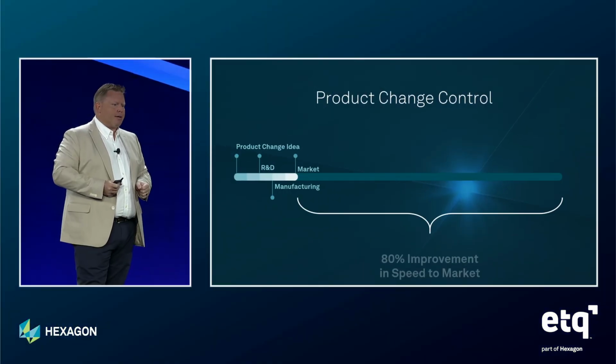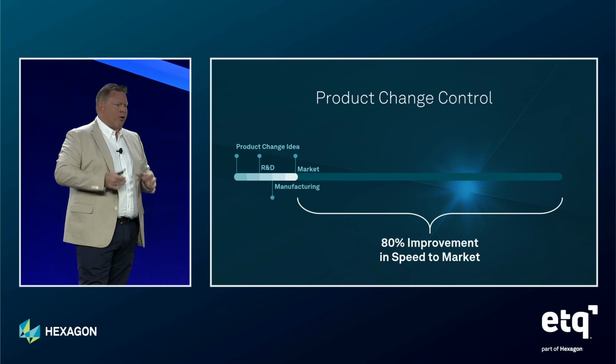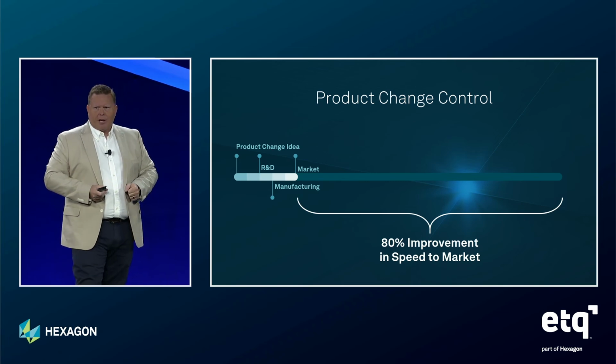Well, that particular process for our very first business unit resulted after 1 year in an 80% improvement in cycle time of our product changes. 80%. Huge, significant for us. We couldn't believe it. Far exceeded our expectations.